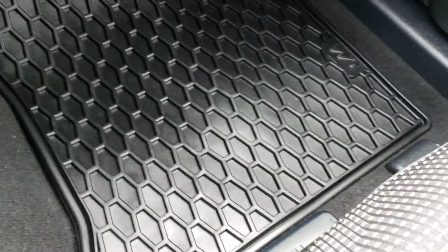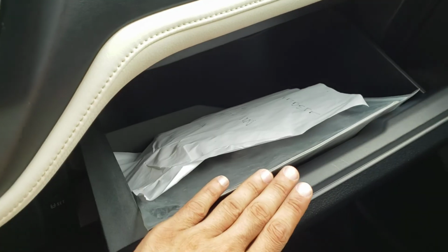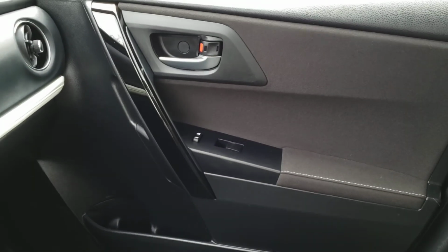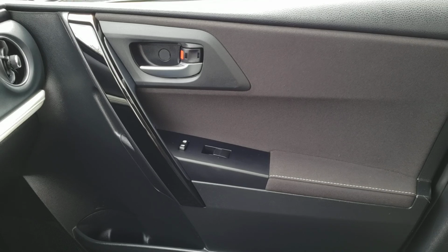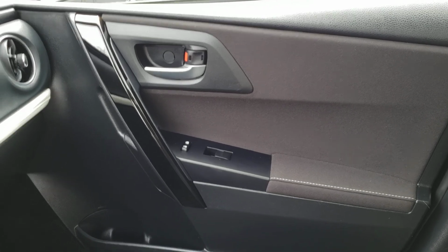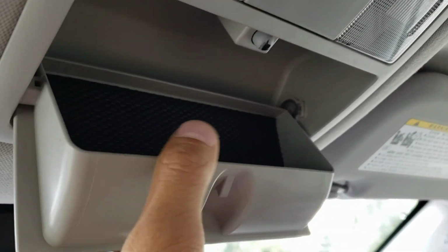In the passenger side footwell, you'll find the same great all-weather mats, and just above here, you've got your standard glove box with lots of room inside. Over on the passenger side door panel there, you'll find the same great design that we found on the driver's side, as well as, of course, the controls for the power locks and the passenger side window. Taking a look up top, you'll find your interior lights as well as a handy little sunglasses holder. So that concludes the features up front.